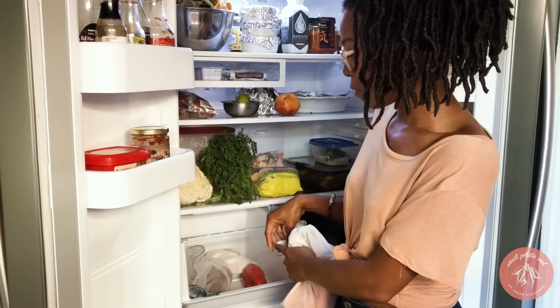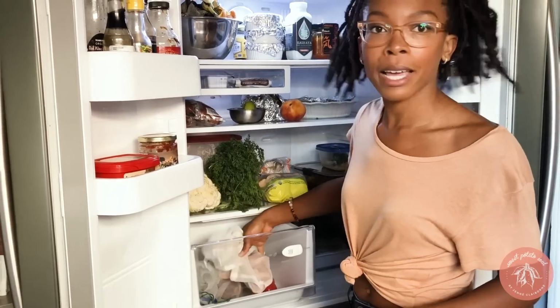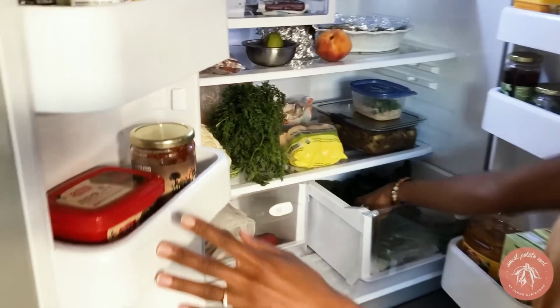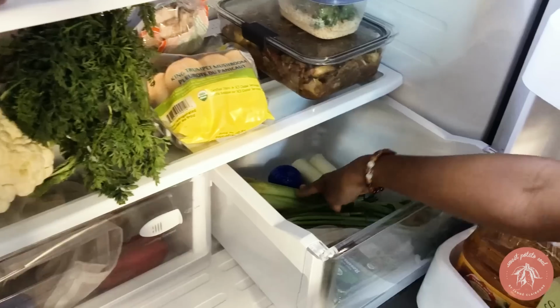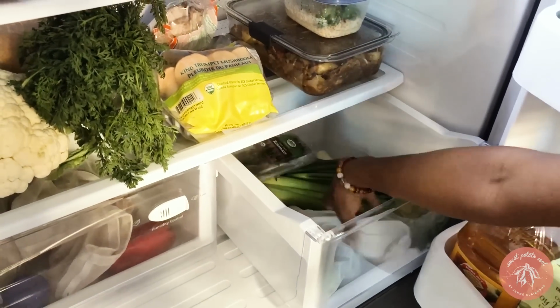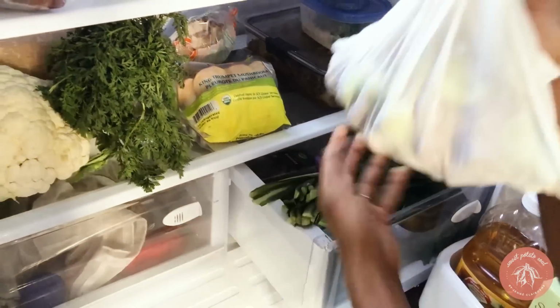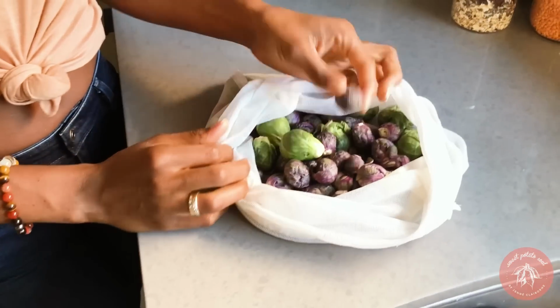So low humidity for hard things like beets and carrots. High humidity for things like leafy greens. And in this one, we keep our kale. We also have some celery here, some leeks, some green onions, some rosemary, and one of my very favorite vegetables. These Brussels sprouts are from the farmer's market. They are some purple ones.